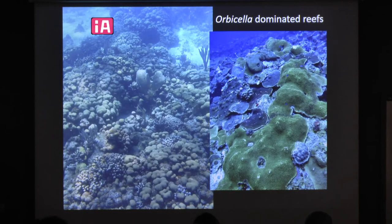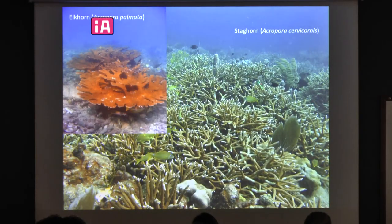Again, it's Orbicella dominated. So for those of you not coral nerds, Orbicella looks like this. It's Orbicella faveolata, franksi, and annularis. They are bouldery. They're not branching like the staghorn or the elkhorn. So these are the ones you see in shallow water.